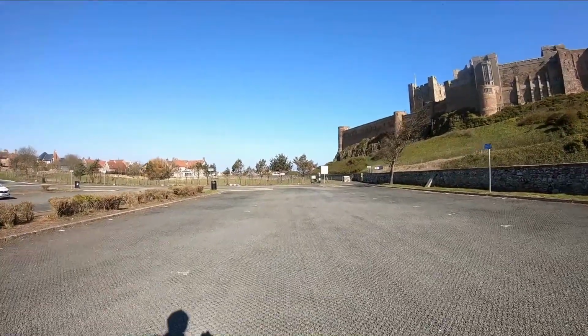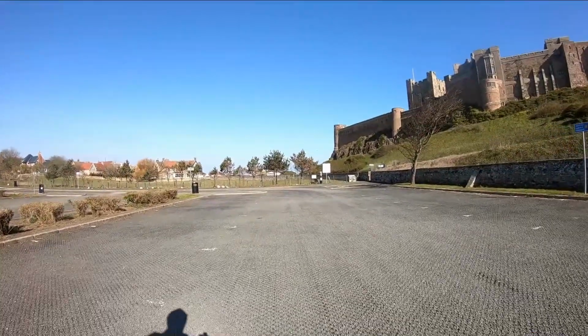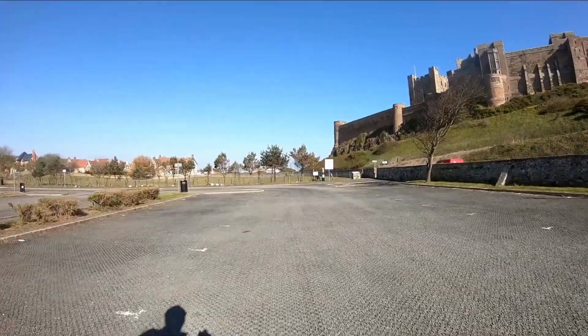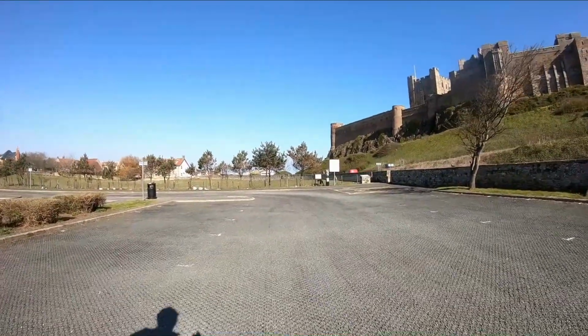Here we are back at the Links Road car park, where our walking photo tour of Bamburgh draws to a conclusion. I hope you have enjoyed our walk around this medieval coastal village and enjoyed the snippets of information I have provided along the way.